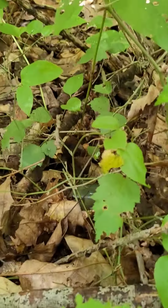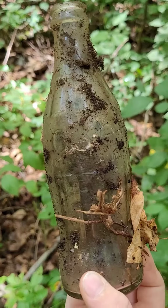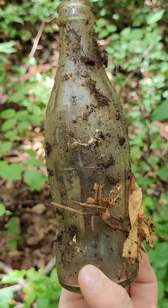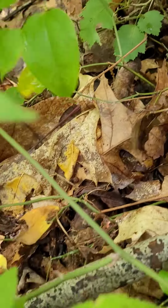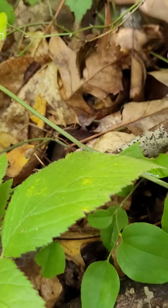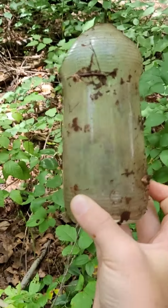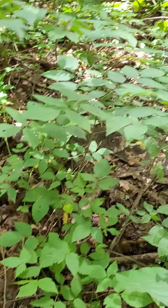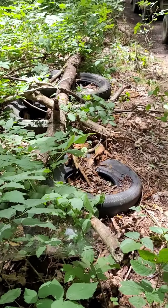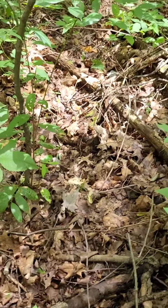I keep finding bottles in the bushes. Boom, right there. Another Coke. Unbelievable. Now let's get this right here. Oh, that hurts. Oh well. Oh, dang. Something broken. Don't know what it is. Not worth much, though. I'm so lucky our father dug this trail down, made our trail. That's why we found all these.